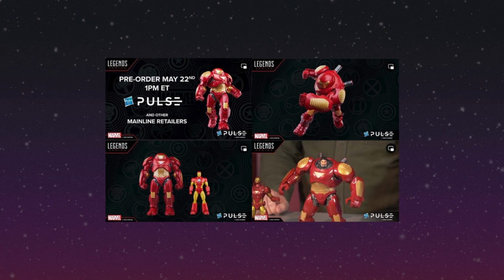It is this giant figure that would usually be a Build-A-Figure, but they're just kind of giving it to us, and it comes with interchangeable heads, in a way where there's a Tony Stark head on the inside, and then you could swap it out with the actual Hulkbuster head, and there's other parts that come off and on. It's really cool looking.